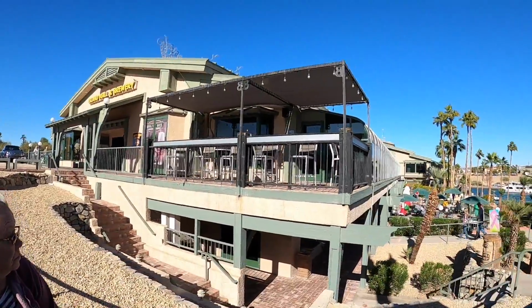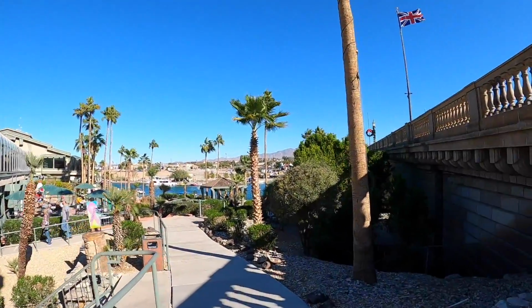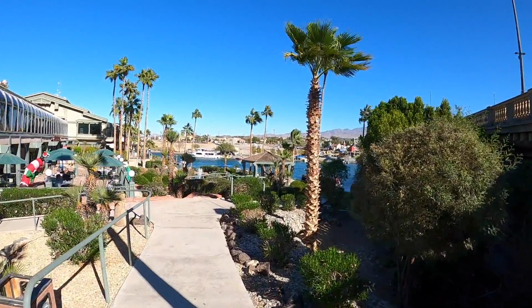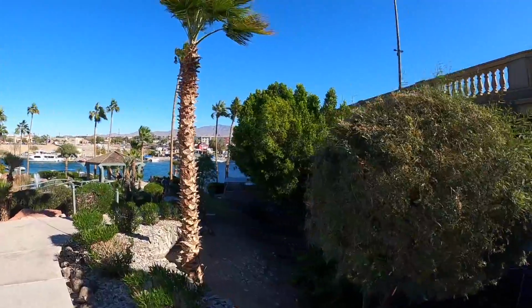So we are here in Lake Havasu City. We're right by the London Bridge. We're going to walk down here and take a look at the London Bridge from the side down here. Got a nice brewery right here and nice overview. Part of Lake Havasu. This is pretty cool. The London Bridge is right over here on the right.